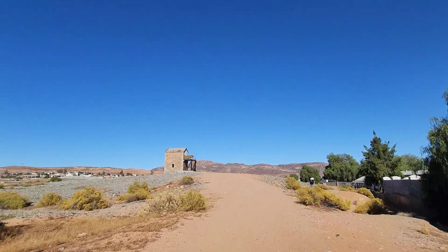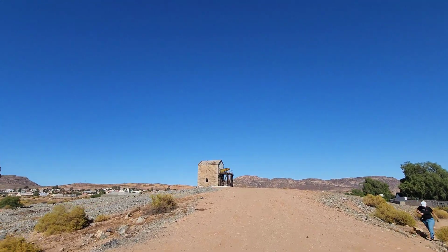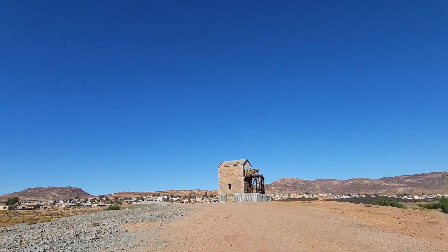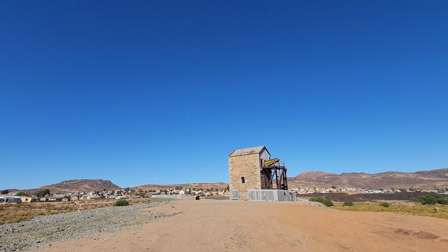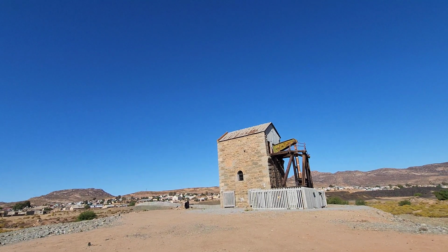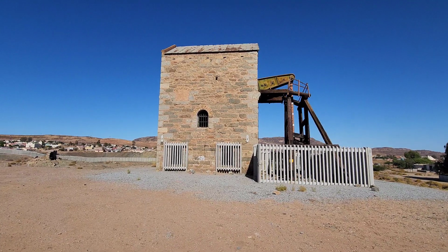When we were driving up to this building, we knew it had to have an interesting story. So when we were back home, we did some research and we found out it was a Cornish engine house with a Cornish beam pump, which you can see on the side here. Is a little bit of information which I won't be able to say off the cuff. So I'm going to read a short piece here, which is very interesting.